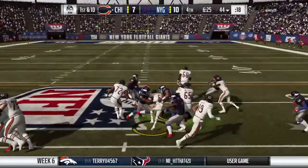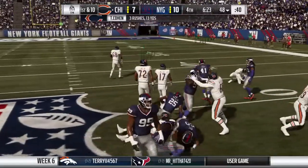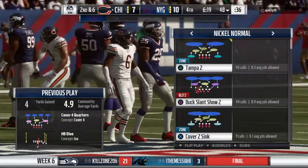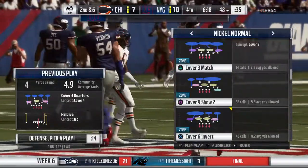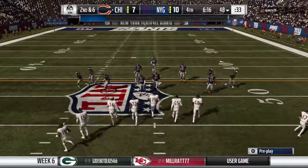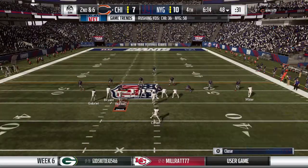They'll start things on first with Tariq Cohen. And he's going to bowl his way forward to the 48. It's a pickup of 4, and it'll bring up 2nd down. Tough running there. That's a hard-earned 4 yards. Yeah, those are the unsung kind of runs. They don't fill up the stat sheet, but they do set you up in good position on 2nd down.